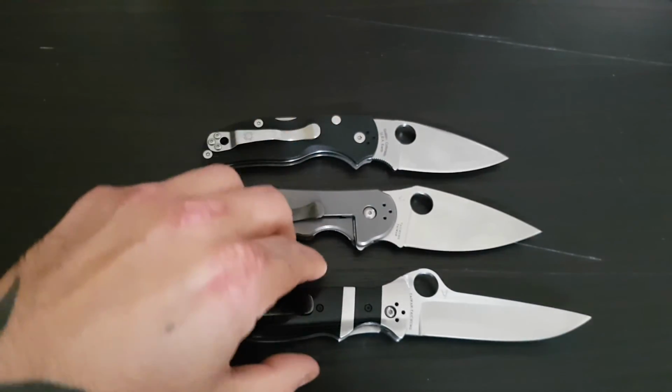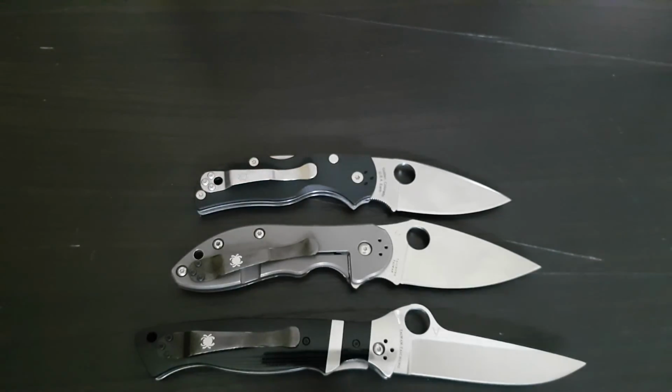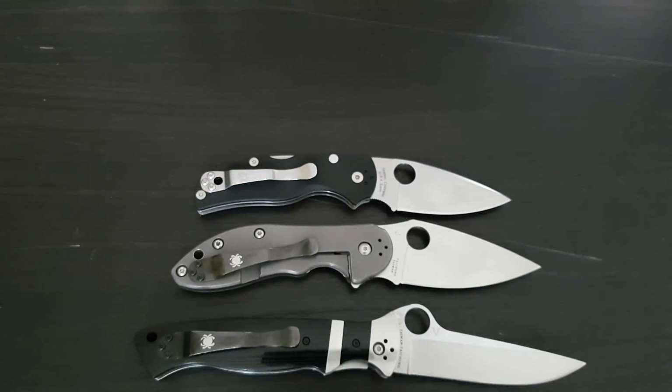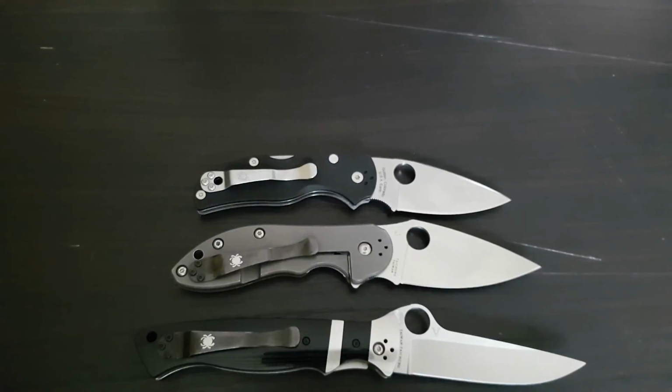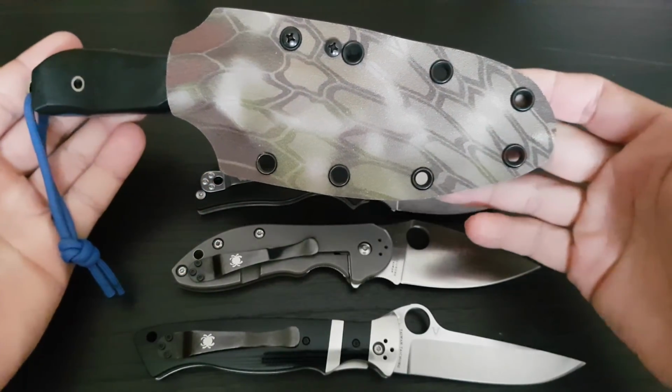So that's number 3. Just move these down here. Number 4 is a knife that I am absolutely pleased with. This was one that I was very excited to receive, very excited to use, and it has become my favorite outdoors knife. I'm talking about the Northeastern Blades Custom Skinner.